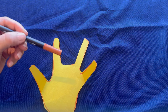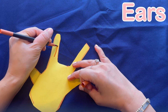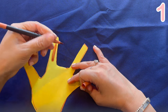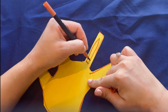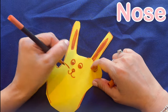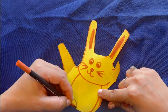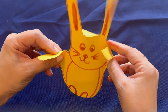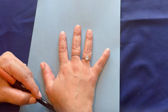I'm gonna get my marker and I'm gonna draw on the ears. There we go. This is one ear and two ears. Let's color it in. Here's my eyes, nose, and whiskers. I think I might make a head and a body for my bunny and some feet. Wow, look at that. That's our bunny. Doesn't he look so cute? Let's make some more.